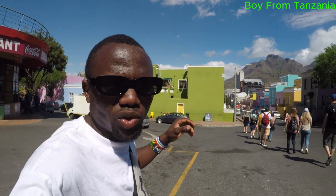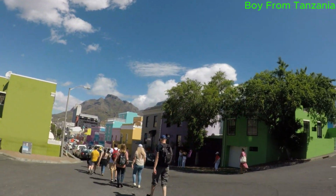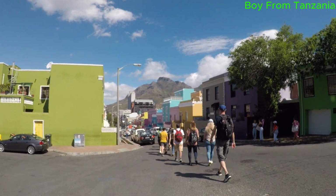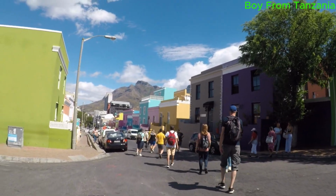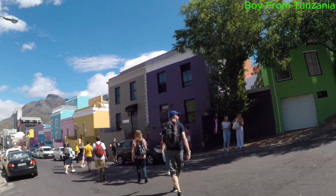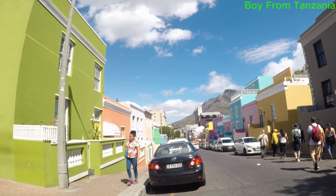Alright, we'll keep exploring in the Bo-Kaap street. It's a very famous street here in South Africa. The street which is full of color, every corner. All houses are full of different colors, as you can see.